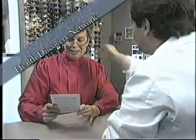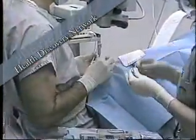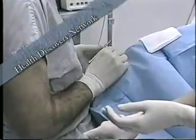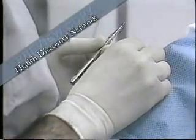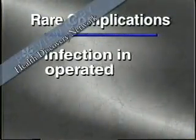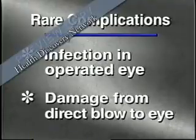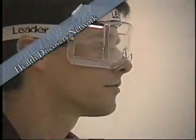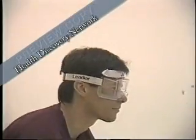Out of the hundreds of thousands of RK procedures performed in the U.S., a few complications that produce loss of vision and blindness have been reported. You need to be aware of these complications, even though the chances of this occurring are extremely remote. These include infection immediately after the surgery and damage to the eye caused by a direct blow. Protective goggles or safety glasses are always a good idea at work or play, but they are especially important after RK.